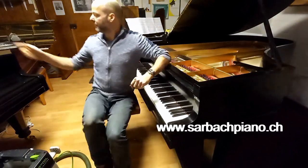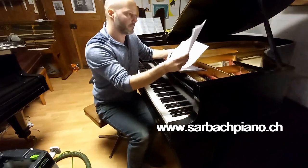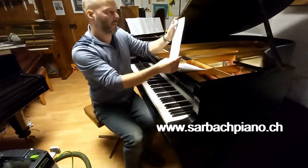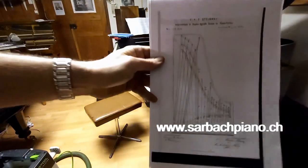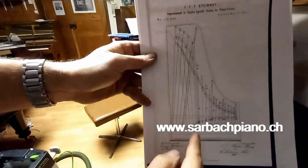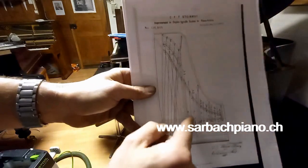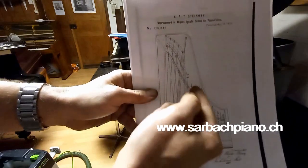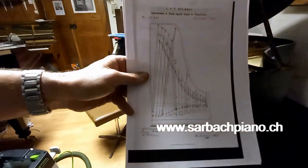I just show you this patent. Here we have the original patent from May 14th, 1872. I hope you can see it a little bit. And here we have the front duplex and the back duplex. And as I told you, this is the string that sounds. And here we also have a string part that vibrates in a defined length.